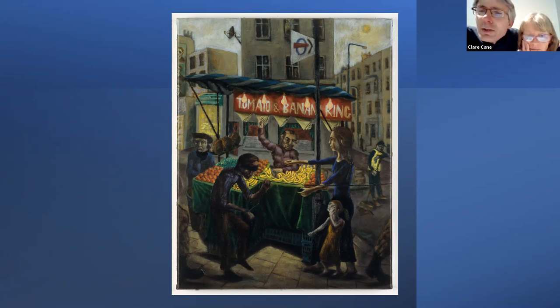Is he blindfolded? Trying to work out, it's hard to see on the screen as to what's happening. He does look blindfolded, doesn't he? And handcuffed. Oh, yeah, you can't see those, can you? It's a very dark one, and I think it wouldn't have been so dark in reality. It's a pity it's dark.